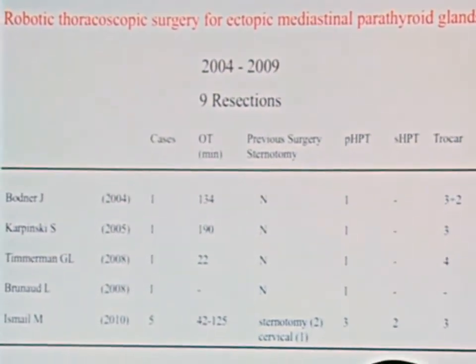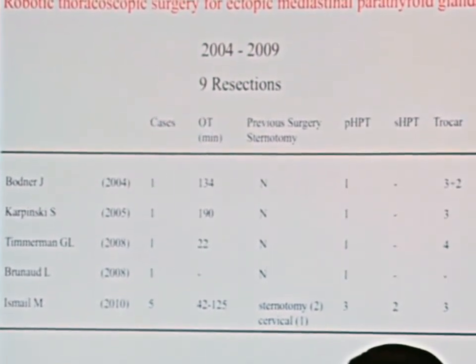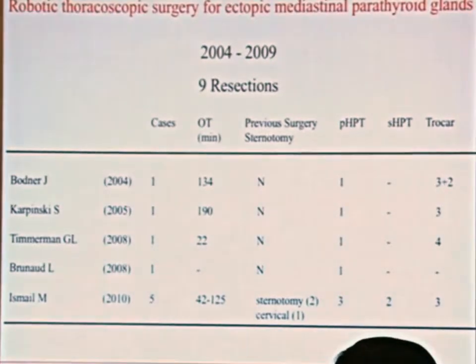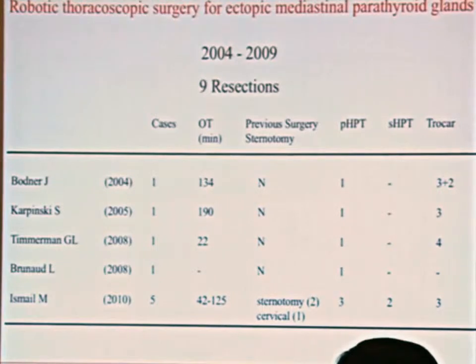Meanwhile, as to the robotic experience, and this is our topic today, because we think there are some real advantages of this technique, especially for these ectopic glands too. And here you can see only case reports again, but more than one, and a shorter period, of course. And we were lucky to have 5 patients and now 6 patients, meanwhile, to be reported with, in my opinion, difficult pre-case histories.